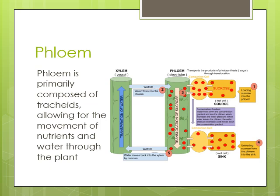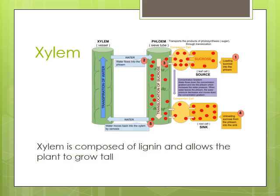The xylem, on the other hand, is going to be responsible for providing structure and allowing the plant to grow tall. It also will move water from the roots up. It only goes in one direction. I always think of xylem like a straw. Straws move water. Typically, they move it in the direction of the suck, which is up to your mouth.